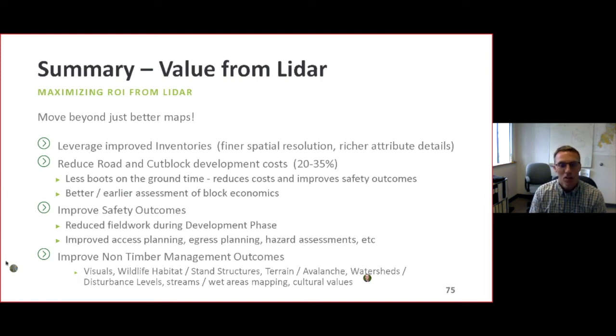You definitely get improved safety outcomes and avoid challenging logging situations with difficult roads and/or crossings and/or difficult logging areas that they can't actually produce very well. Better safety, lower costs, and as I've just talked about, the improved non-timber outcomes are pretty significant. Being able to access that data to support all the non-timber values is really quite significant.